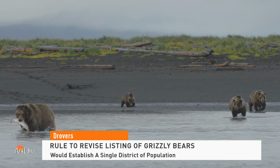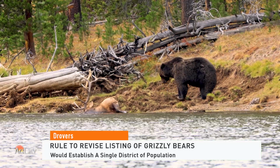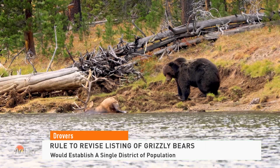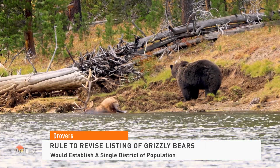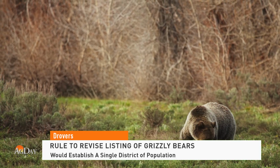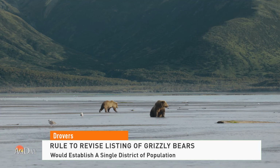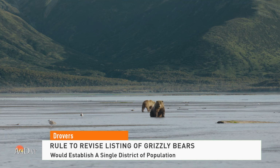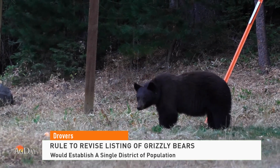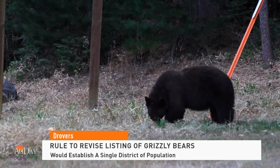And NCBA and the Public Lands Council aren't happy with the revised listing of grizzly bears by the U.S. Fish and Wildlife Services. The law would clarify the areas where the bears are subject to protection under the Endangered Species Act. The proposed rule from the agency would establish a single distinct population segment encompassing areas in Idaho, Montana, Washington, and Wyoming. It says that's where suitable habitat exists and where grizzly bears currently live. NCBA says the proposed rule does nothing more than move the goalposts for species recovery and denies sound science. It says science already shows grizzly bears have recovered in those 4 states, now designated as a single district.